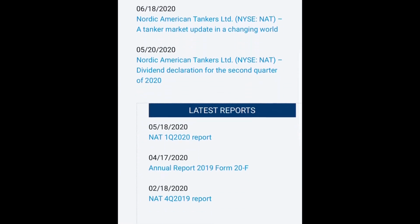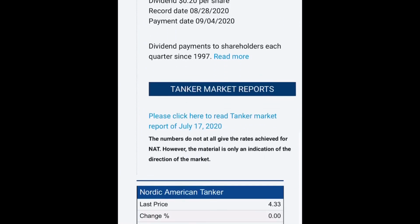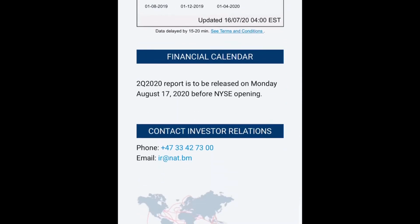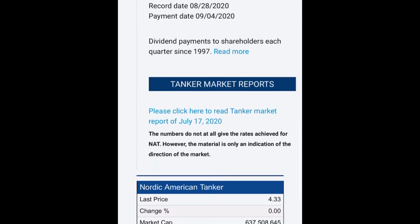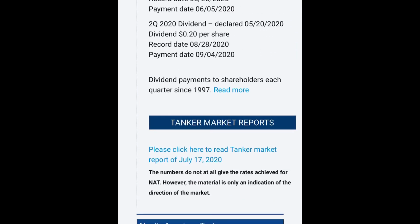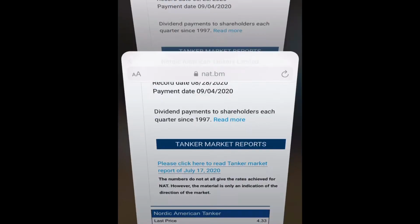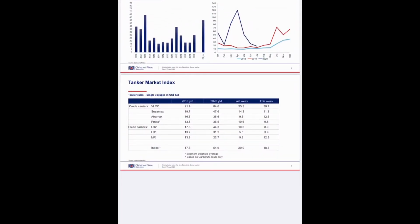Largest fleets. You also see latest news here, which is good to keep you updated as well. So then you'll dive down. There's a tanker market report. I'm going to just fly right past it, but we'll get right back up to it. There's the tanker market report. So we're going to go ahead and click on that little hot link there for July 17th. Click on that, and that's going to go ahead and open up the report, which we're going to dive into in a minute. But just to find it simply, that's how that is done.